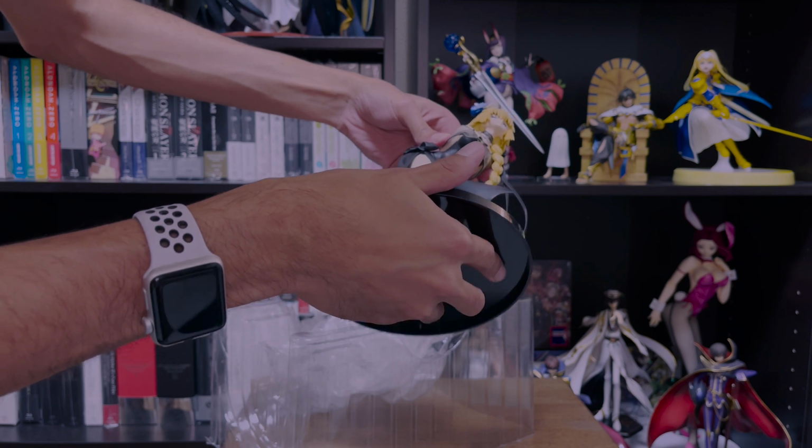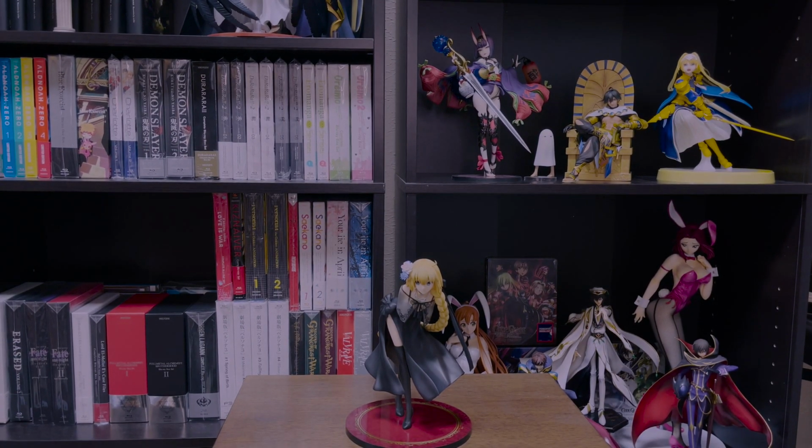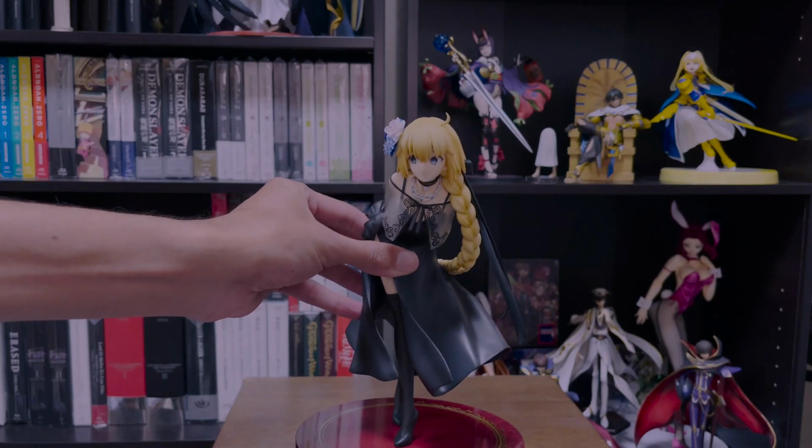It was a bit difficult to get Jeanne into her base. The pegs from the base did not fit flush on her feet, so it took some force to get her to stand. I was a bit worried that one of the pegs might break, but eventually I was able to get her to fit, and she looks really nice standing on her base.